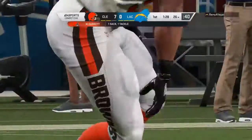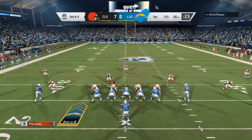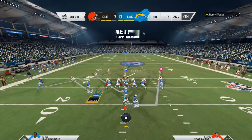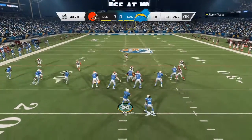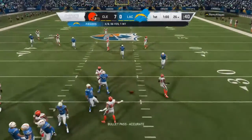Here's Rivers. And the Browns pressure gets to him that time, and he's going to go down. In for the sack, Myles Garrett. Now, that was just absolute perfect man coverage. Nowhere for them to go with the football. Led to a sack. And that's really difficult to do in today's NFL with all these gazelles running around that you're trying to cover in the secondary.